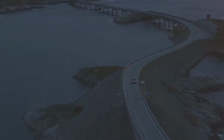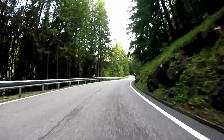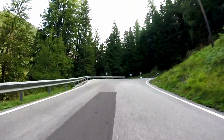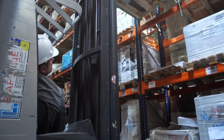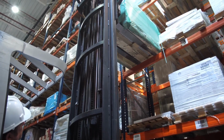Now, a word of caution. The Sognefjellet National Tourist Route can be a bit challenging, especially if you're not used to driving in mountainous terrain. The roads can be steep and winding, so it's important to stay alert. Be aware of your surroundings, watch for sudden changes in weather, and always drive with caution.